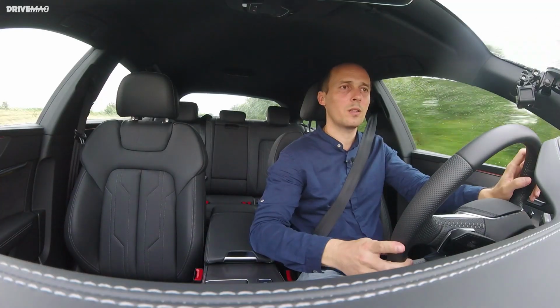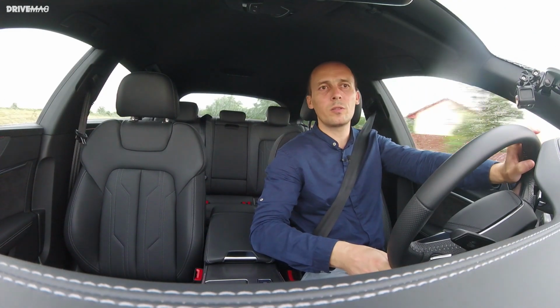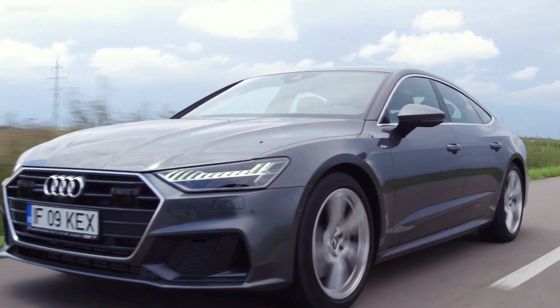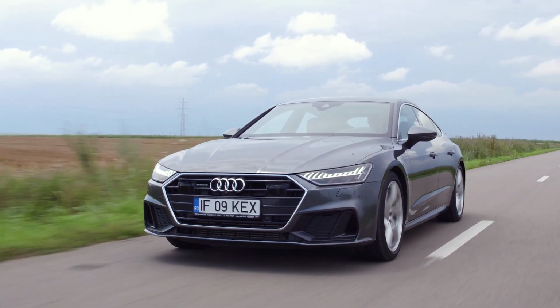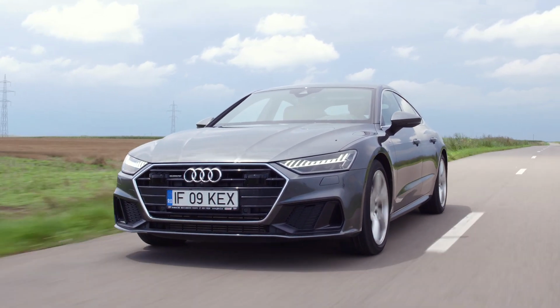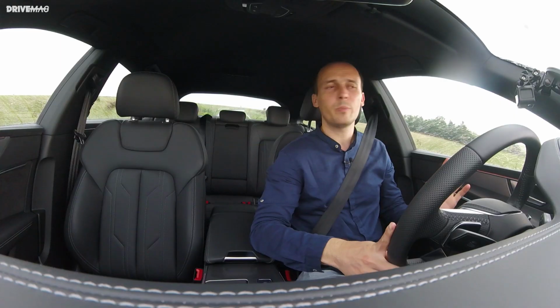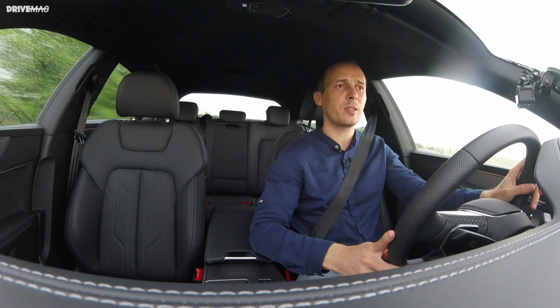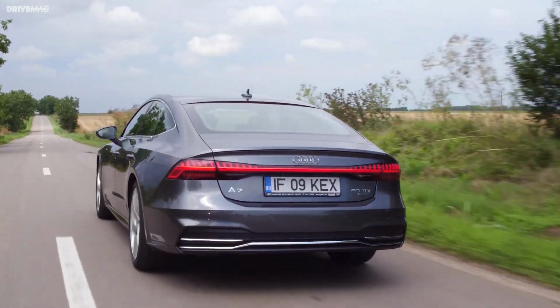The engine is assisted by a 48-volt mild hybrid system, and that's why Audi calls this car an MHEV, which stands for Mild Hybrid Electric Vehicle. You won't notice interventions from the mild hybrid system because it works so smoothly. However, there is one instance when you're made aware of its existence, and that's during coasting.